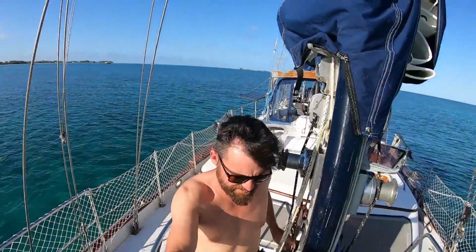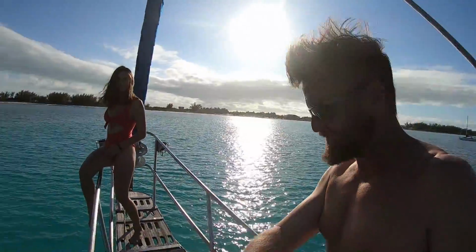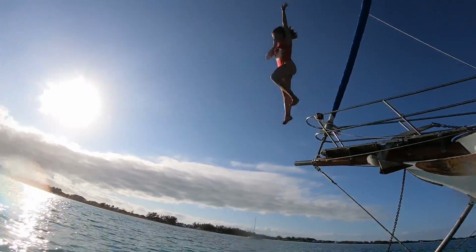After a long day, it's time to get in the water. I just gave myself a haircut. Thank you. I cut my own hair because I don't trust anybody. Just saying. She's gonna jump in too. Don't freak out, Maverick. Woo! 2, 3.